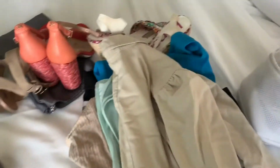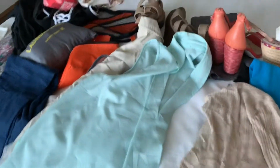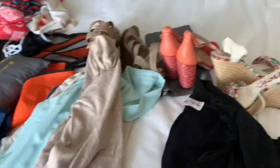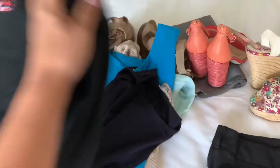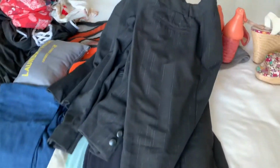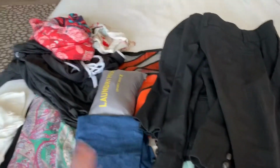Now, yes, things are wrinkled, but the good thing is I have an iron to wear, and I can bring them without having to worry about carrying a big luggage. So here we fit 1, 2, 3, 4, 5, 6, and 7. So I have 7 pieces. I have suits, dresses, sports, shorts, jeans, everything and anything I need whenever I need.